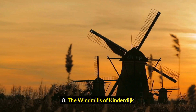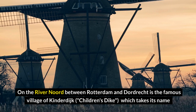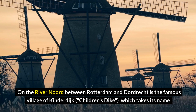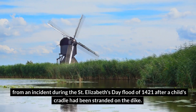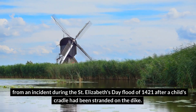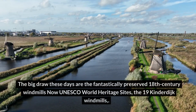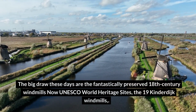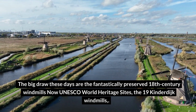8. The Windmills of Kinderdijk. On the River Noord between Rotterdam and Dordrecht is the famous village of Kinderdijk, Children's Dyke, which takes its name from an incident during the St. Elizabeth's Day flood of 1421 after a child's cradle had been stranded on the dike. The big draw these days are the fantastically preserved 18th century windmills, now UNESCO World Heritage Sites.